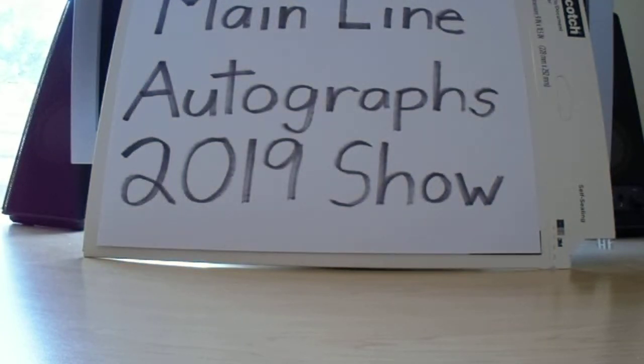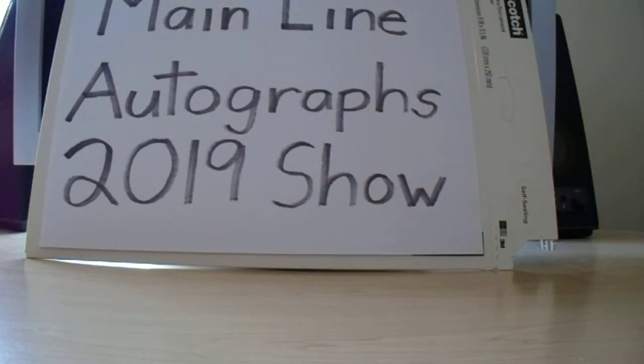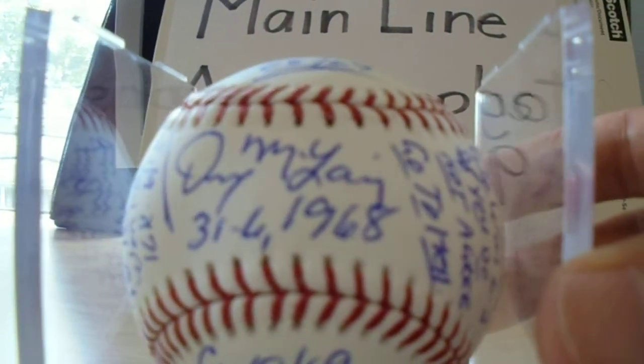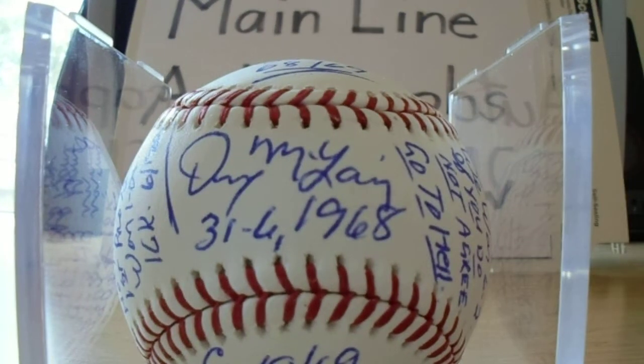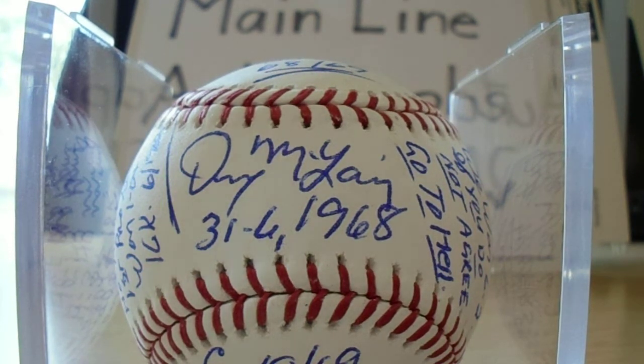This next person is not a Hall of Famer. He is still alive. This ball is CAS authenticated. It's on a Robert Manfred baseball. This man, Denny McLain, played from 1963 to 1972. 3-time All-Star. He was an AL MVP, 2-time Cy Young winner, 2-time AL win leader. And those 2 big years were 1968 and 1969. And it's one of his stat balls.